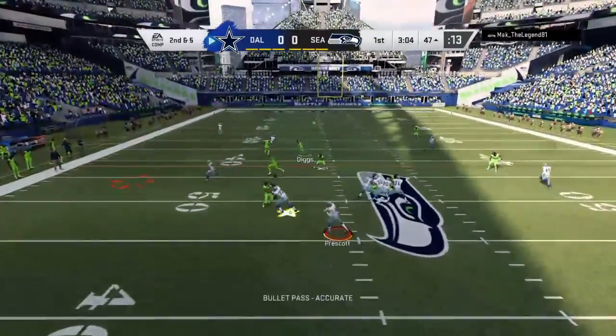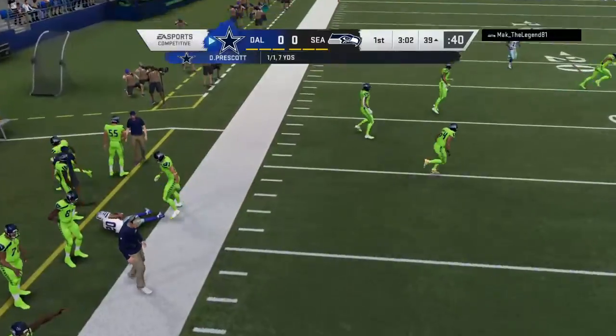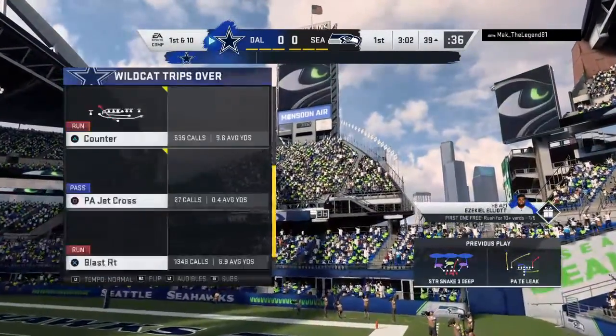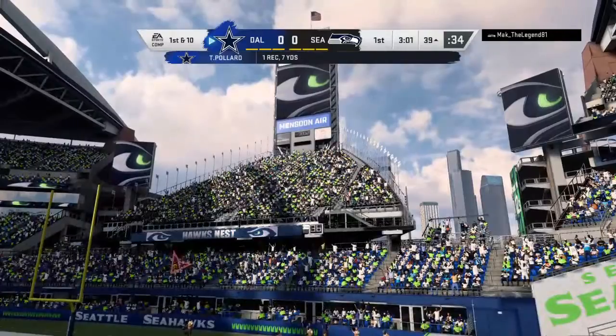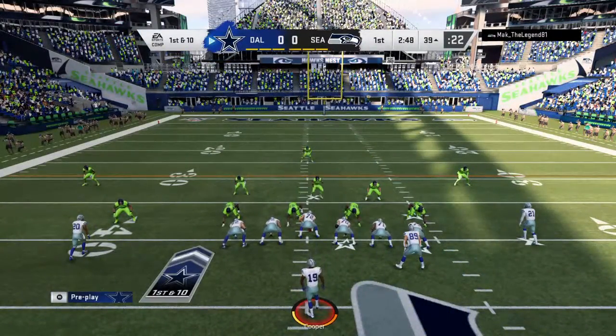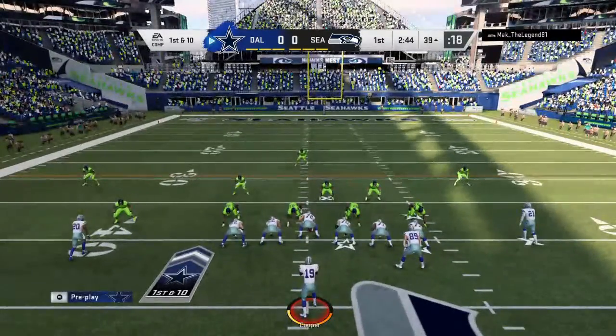Prescott to throw this time. He's going to find his running back. It's complete. 7 yards there and a first down. We always talk about having to read defenses and how complicated that is. Well, this was an excellent read. Read the pressure and got rid of the football before it even got to him for a nice gain.